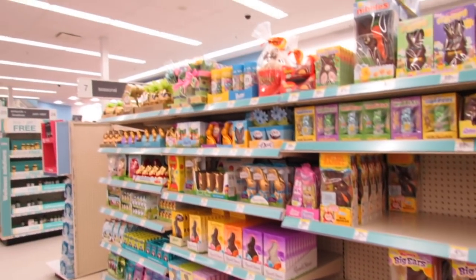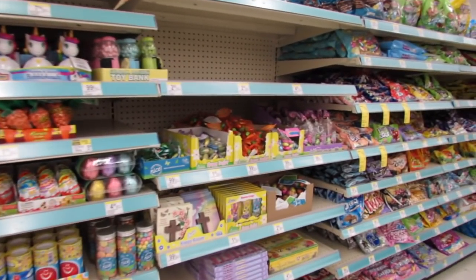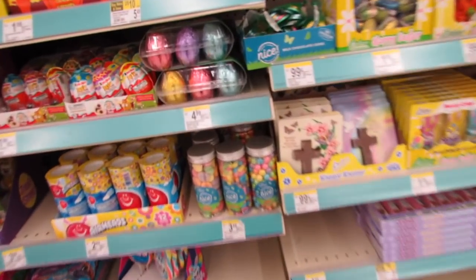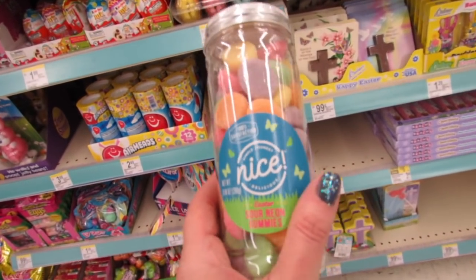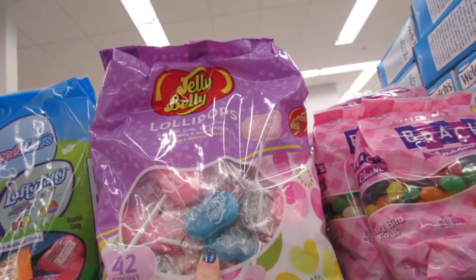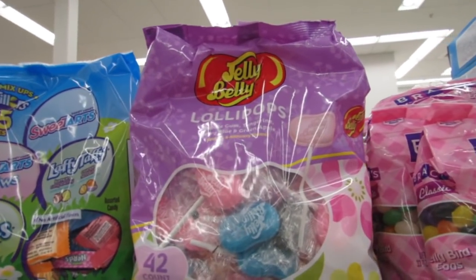But there is definitely a lot of candy to look at. I really like looking at the candy every year because there's always something new that's out. The nice candy, the sour neon gummy eggs, the Jelly Belly lollipops. The flavors are bubblegum, tangerine, blueberry, and green apple.